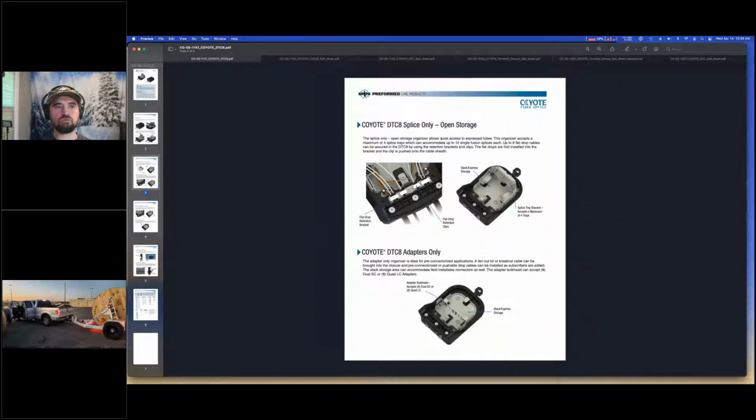And then the fourth option, which I don't see a whole lot of utilization, I see mainly the splice and adapters. The adapter only option doesn't really give you a whole lot of additional slack storage, just kind of below where the adapters are. And if you just wanted to splice straight into your SC APC or whatever solid adapters, this does give you more adapter space than the splice and adapter storage.